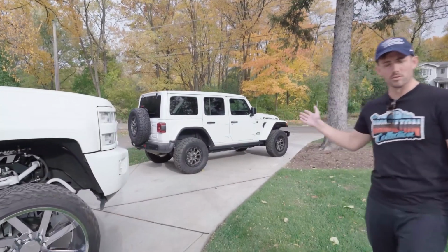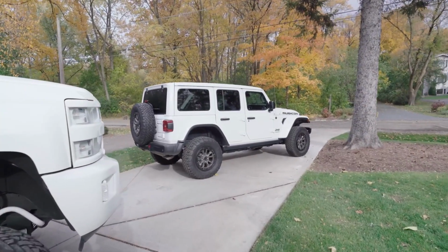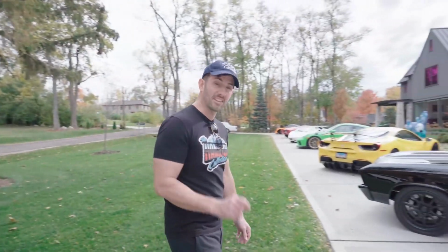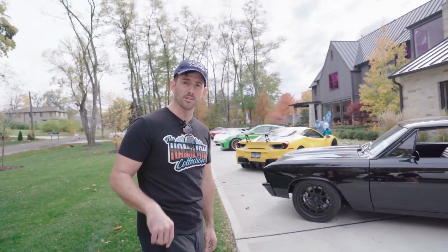My wife's Jeep Wrangler Rubicon 392 that we supercharged. The supercharger didn't really add much horsepower to it. I'm a little disappointed. We only got like 40 extra horsepower, but that thing will pop a little teeny tiny baby girl, pop a wheelie.